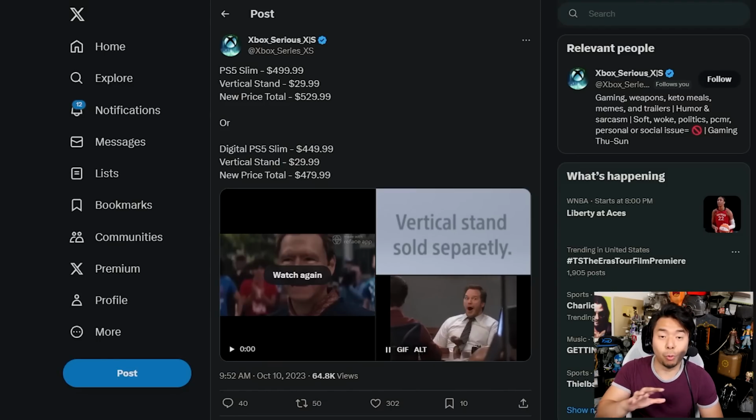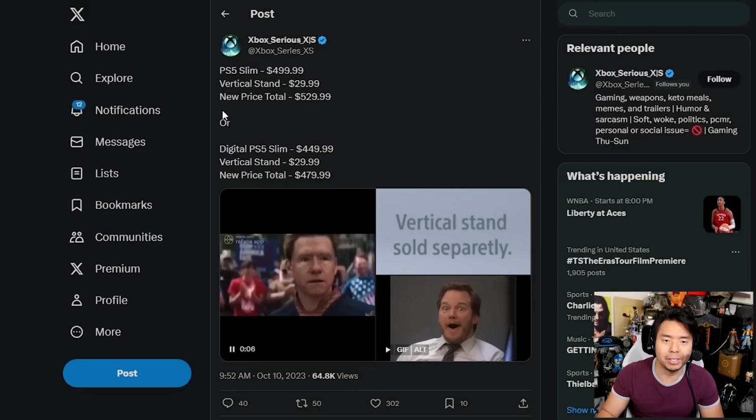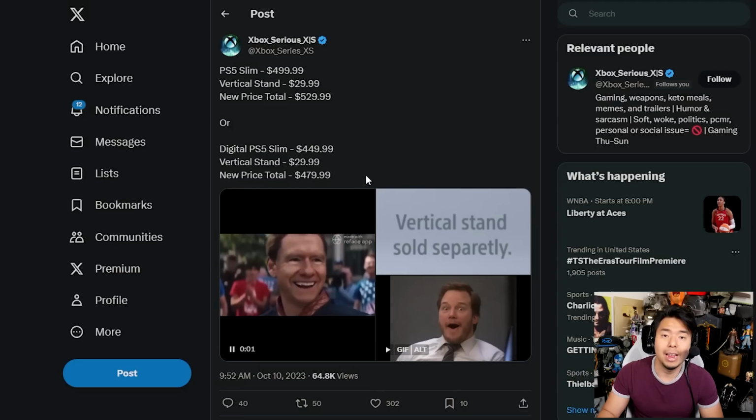And then across the board for vertical PS5 users, you're essentially looking at a new price of $530 if you get the PS5 with the disk drive and need that vertical stand. And then for the digital PS5 Slim model, you're looking at $450 plus $30 for a grand total of $480.